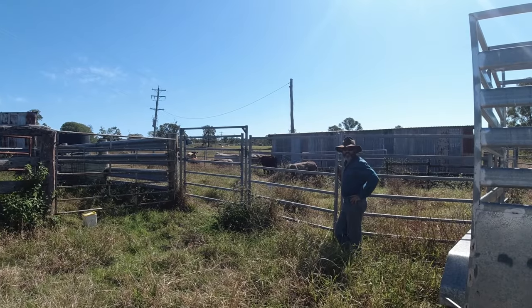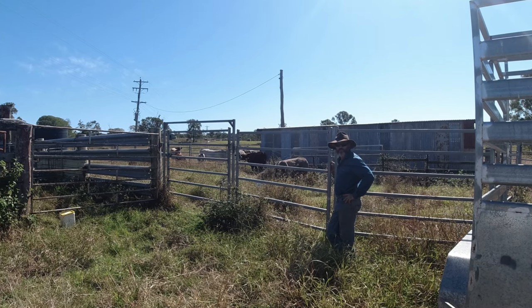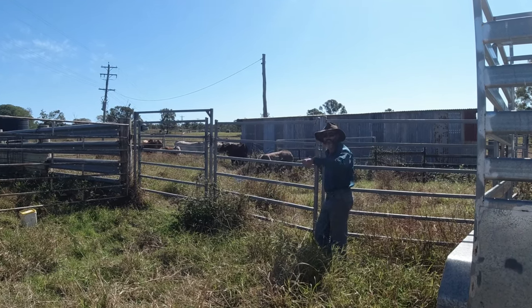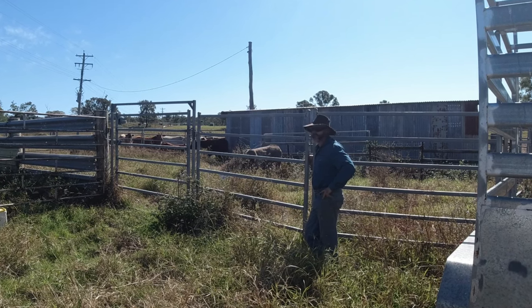G'day folks, Jason and Nick here from the Udder Farm. We're actually on the Udder Farm property this morning. What we're gonna be doing is we've got our two bulls locked up in the compound here. We've got the trailer and we're gonna take them in town and we're gonna winter them in there and keep them separate from these heifers.